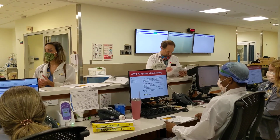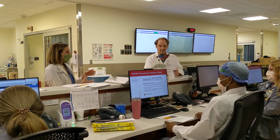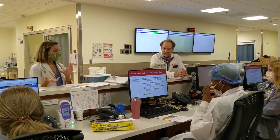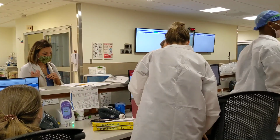That does help redistribute pressure so that it's not all on that one focal point, but we still have to exercise proper offloading when it's possible. The OR is tricky, we know that, but exercise proper offloading and turning so that we can alleviate some of that pressure to that bony prominence.